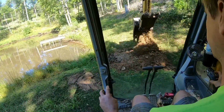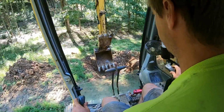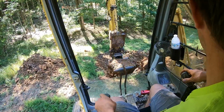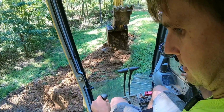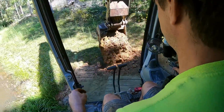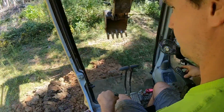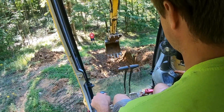So the goal is to dig down and try to find that leak and then go from there, see if we can fix it. This used to be where I'm digging here. This used to be the old overflow. He said a couple smaller tiles ran side by side. Over the years there's some water seeping out there. Alright, you're going to see a color change in the dirt here. It's a little grayer. It's got some organic matter in it.